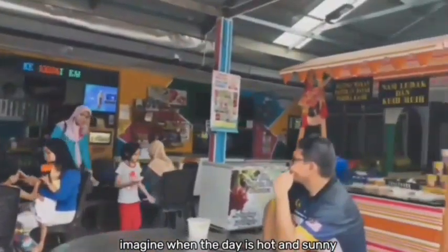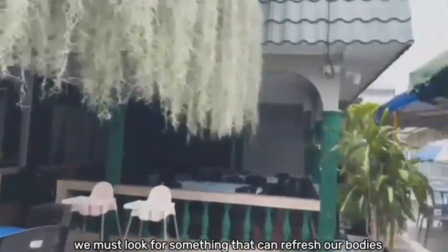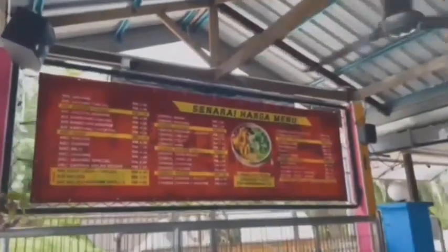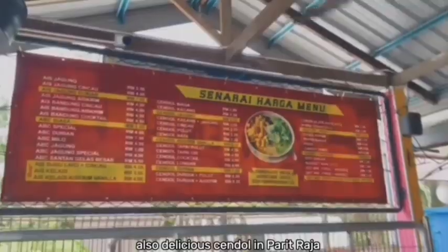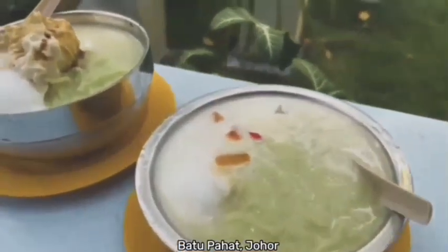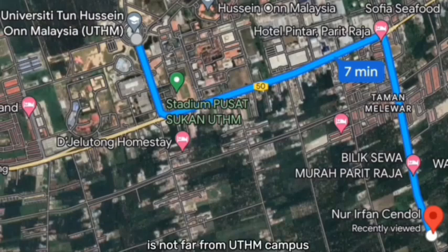Imagine, when the day is hot and sunny, we must look for something that can refresh our bodies and cool our thirsty throats. How delicious it is when we can enjoy cendol at that moment. Why don't we try the famous, popular and also delicious cendol in Tarik Raja, which is at Yok Nyendol Santan Sawit in Tarik Sempadan, Tarik Raja, Batu Pahat, Johor. The location of Yok Nyendol Santan Sawit is not far from UTHM campus, about 5 to 10 minutes by car.